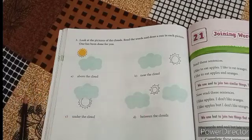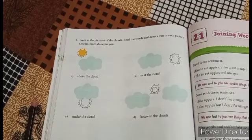Very good little learners. Everyone has become intelligent and clever. Very good. And also you have to color it. आपको इसे कलर भी करना है. Alright. Done, little learners? Take your time, draw it properly, color it nicely.